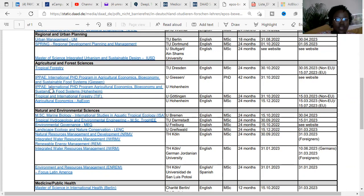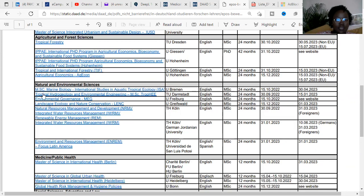So we look at natural and environmental sciences: Tropical Hydroecology and Environmental Engineering, Technical University of Darmstadt, English, MSc, 24 months, 30th of September 2022, and 15th of January 2023 for self-finance. And Environmental Governance at the University of Freiburg, English, MSc, 24 months, 15th of October 2022.